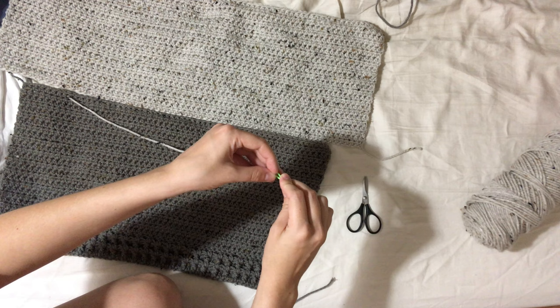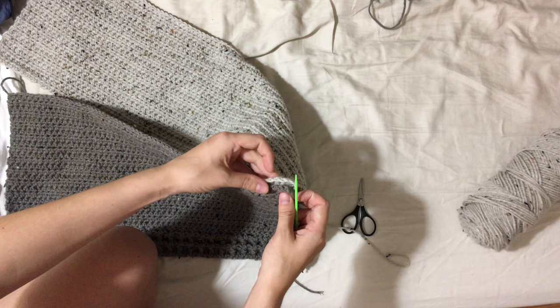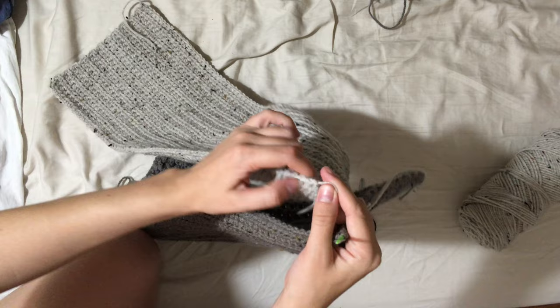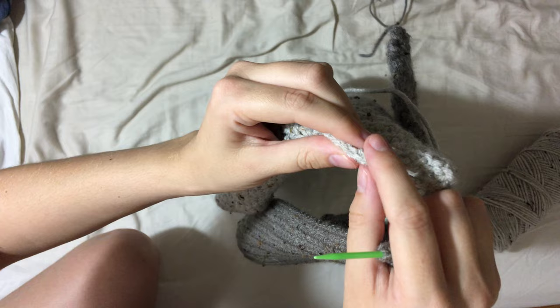So I need to find the first stitch on each of these, and I'm just going to go through both loops on both to attach them. I'm going to go through this one, and then I need to find the first one and then count 8 in. 1, 2, 3, 4, 5, 6, 7, 8. I'm going to go into that 8th, like that.